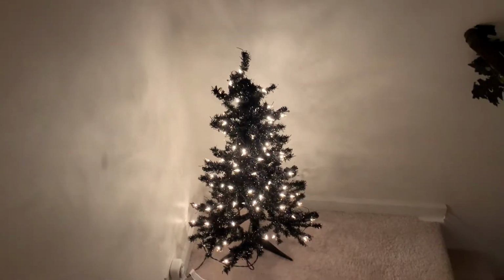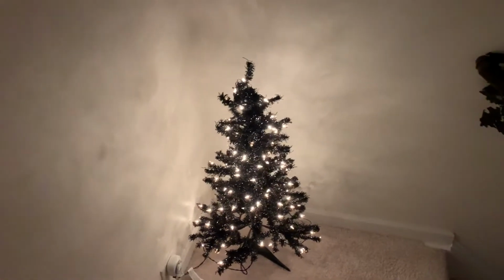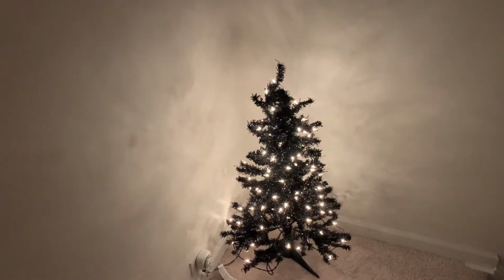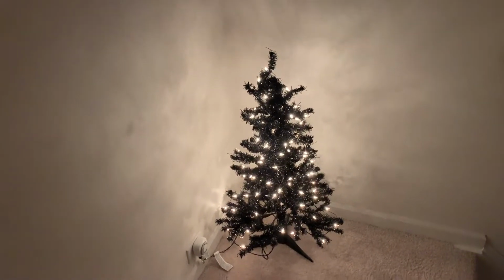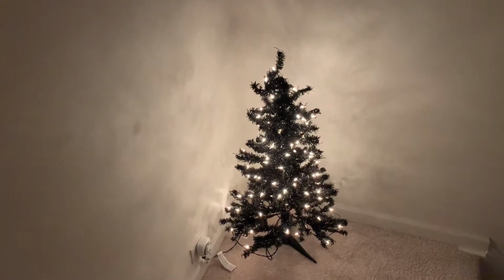Okay, and then at the top of the stairs going back down, as you guys can already tell from here, there's a light at the bottom, and that's that tree that I showed you guys earlier on the landing. It gives off so much light. There's not even a need for any other lights around here. I love it. I love having a tree for really any season. I love Christmas trees. I have way too many, but I think a Halloween tree is so cool and unique.